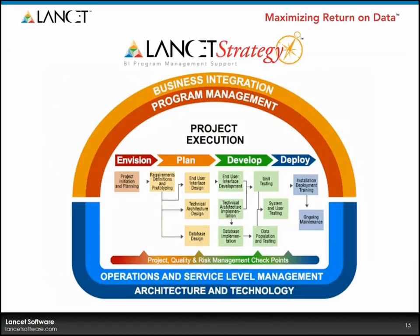So how Lancet dovetailed into this is that we have what we call the 5 disciplines of business intelligence. Obviously, with everything in the center, there's executing on the project, and everybody kind of gets that. You have to be able to define a project, have a plan, develop that plan, deploy the end result, and have everybody be happy. But we like to take it several steps further, and you'll see some rings around the project, which include a program.